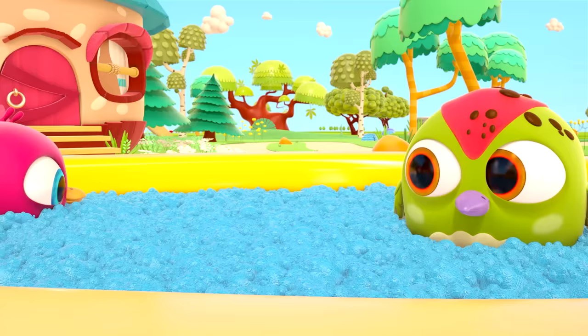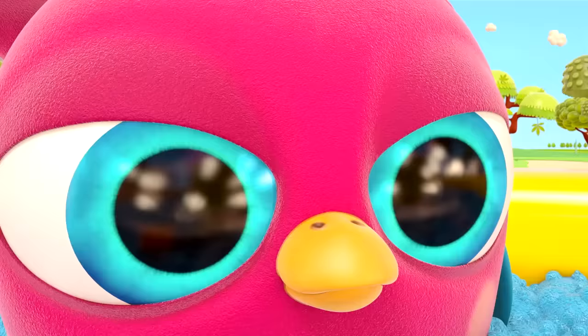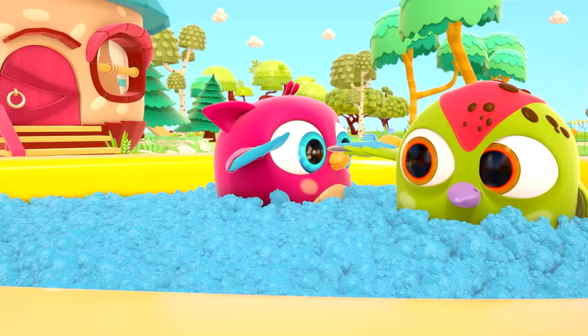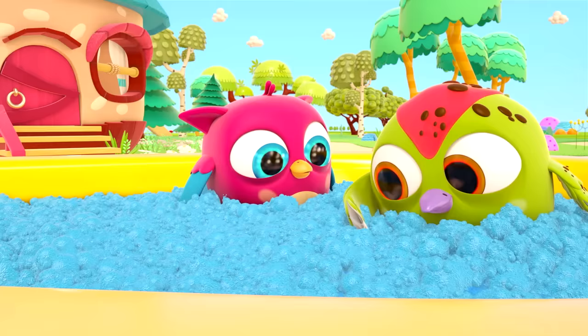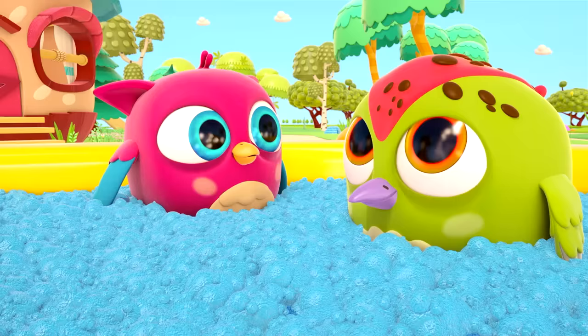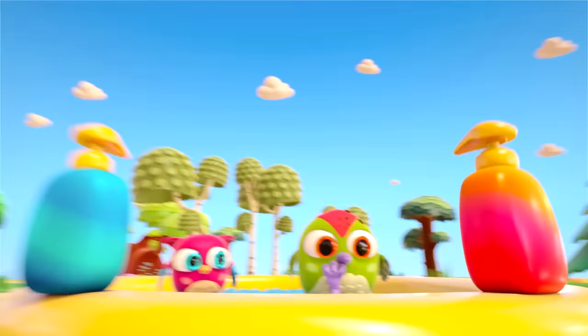The little owl is going to wash the woodpecker's wing. Hop Hop is using more and more soap on Peck Peck. More and more and more. Like that. And now he's washing off the foam with water from the cup. His wing is clean. Peck Peck is happy. But there's still some mud left. Now for your head. For some reason, the woodpecker doesn't want to wash his head.